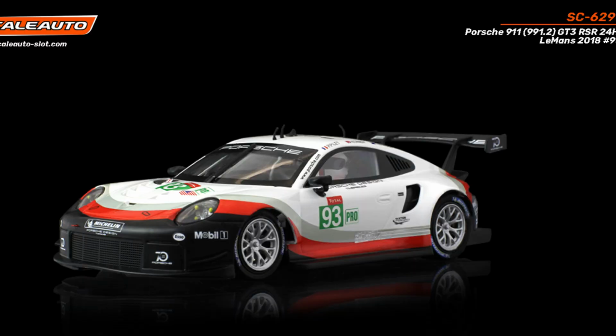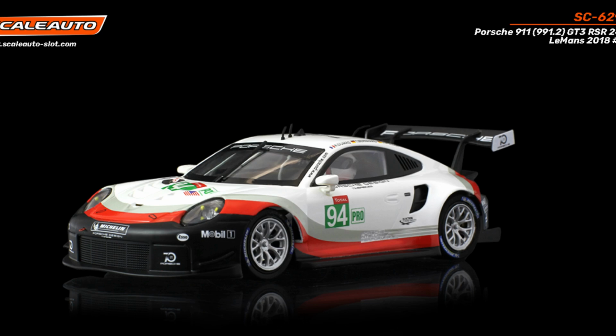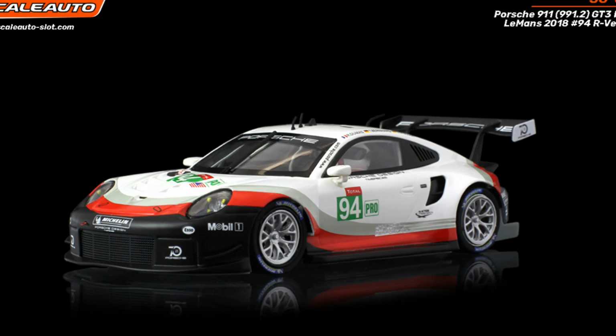We've got the Porsche 911 GT3 RSR 24-hour, car number 93. We've also got the Porsche 911 GT3 RSR 24-hour, car number 93, but the race version. So you're going to see a bit of a theme as we go down the list. Another Porsche 911 GT3 RSR 24-hour, car number 94. And guess what? We've also got car number 94, you guessed it, in the race version.